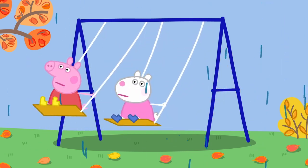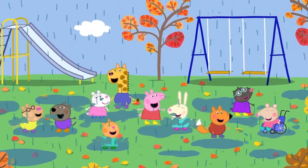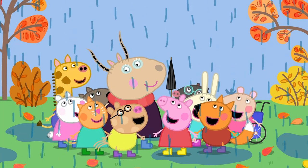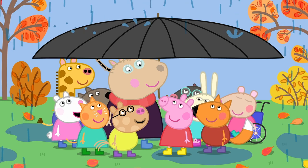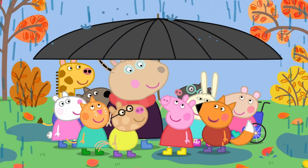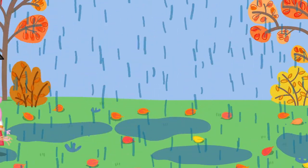Oh! It is raining. Oh dear, I must get the big umbrella. Splash, splash, splash. This is fun. Gather round, children. I have the big umbrella. The big umbrella. That is a big umbrella. Listen to the rain on the umbrella. It goes pitter-patter, pitter-patter. Now it sounds like... Back to school, everyone!